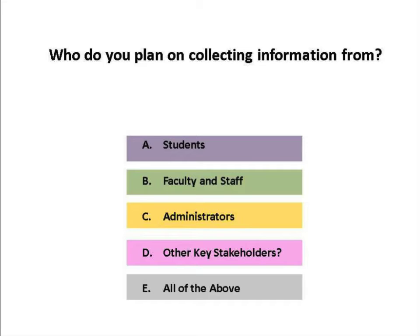And it's popping in. Okay. Well, that's a pretty clear response. So folks are primarily thinking about just sticking with the students, or that they're only collecting information from students. And maybe we could get a little bit of text dialogue going on this one. Has anyone thought about doing some type of survey or collecting information from faculty and staff?